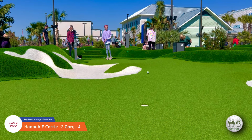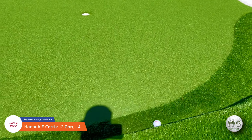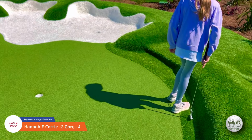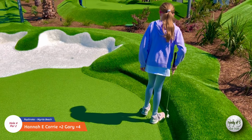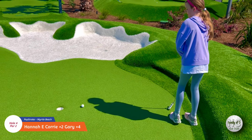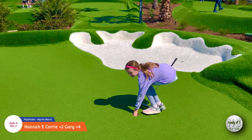Hope you're enjoying this video so far. Hannah is off to a really good start in this round, and it looks like she's got another shot at a par putt here. Let's see what she can do. Nice putt! Ooh. Another par! Hannah is red hot starting out.